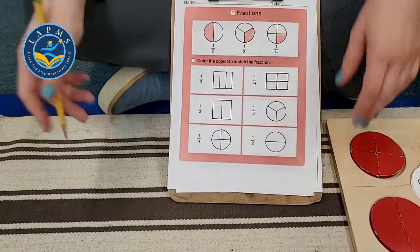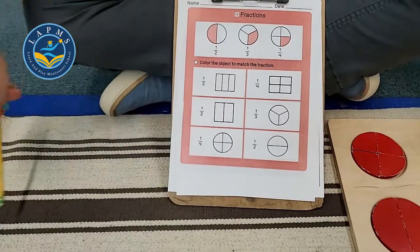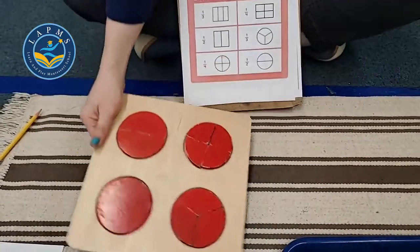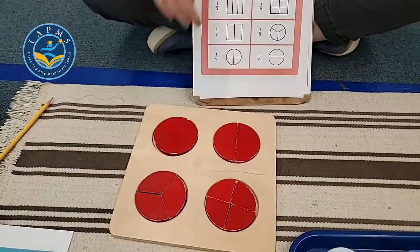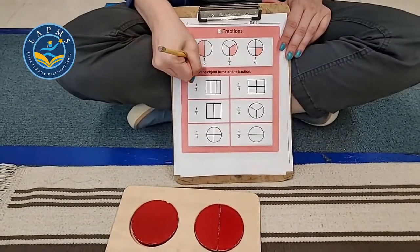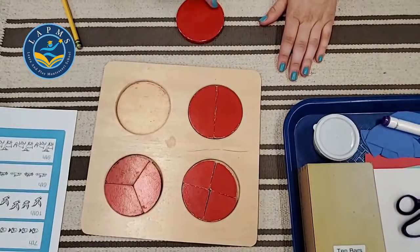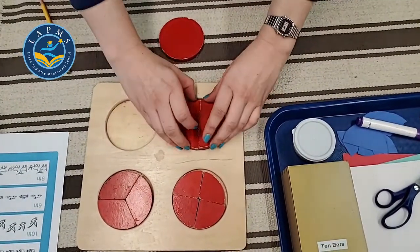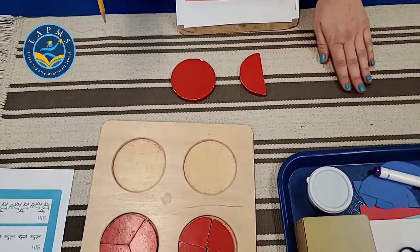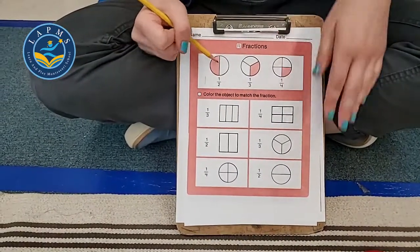You guys remember our fractions, right? You do? Well, that's great. So I brought some of these materials that we have at school so we can take a good look at these fractions. So if it's all colored, right? If all of them are colored all the way, then it's just a one, right? But if we're splitting up our one in half, like this, then we can only color the one side, right? Right, that's just half.